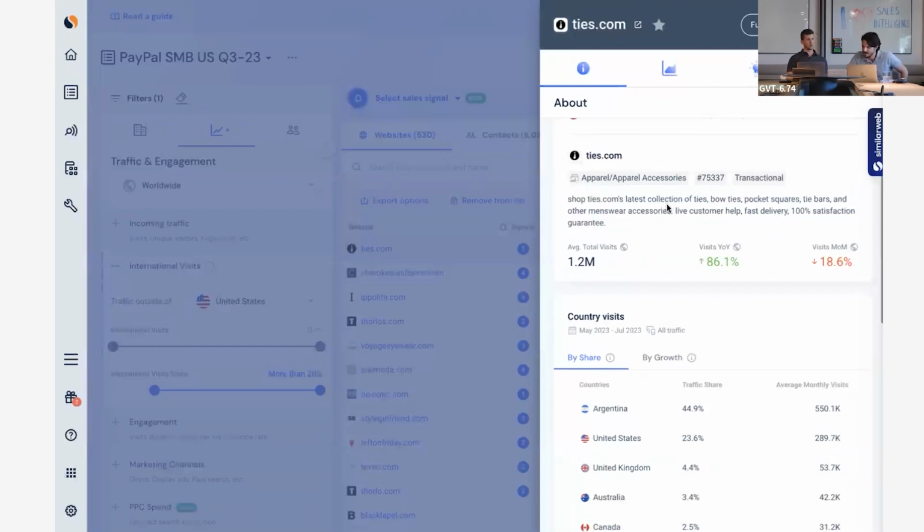A little overview, the average total visits. So I can say, wow, 1 million visits per month. It's a big website, right? Like they have a lot of potential. I can see the visits year over year, they grew more than 80%. So that's significant. This is a company on the app.